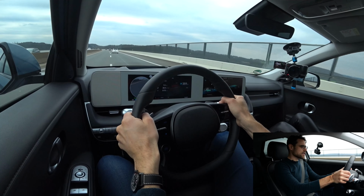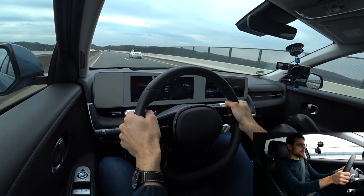You know, once again, lane change feels really nice. Is it a good long-term vehicle?